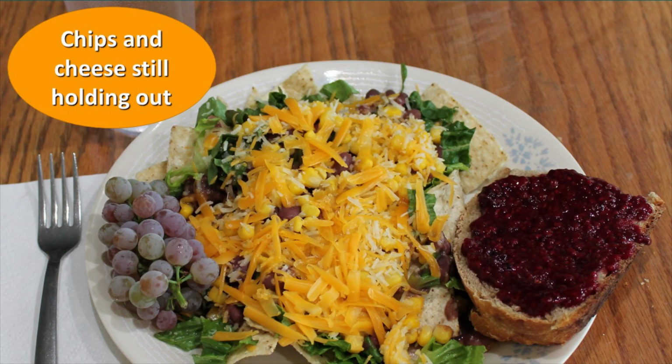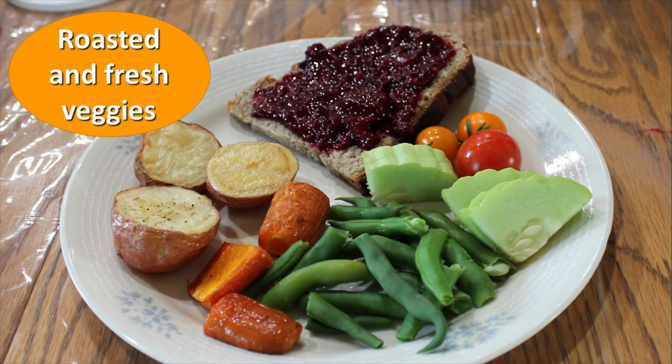This is one of our meals. This is a taco salad with rice and beans on it. And you can see some of our grapes, and then our homemade bread with some fantastic berry jam that we made this week.